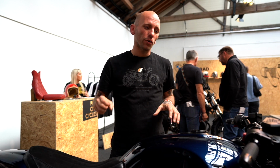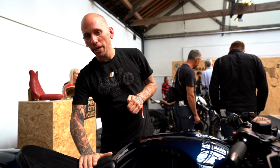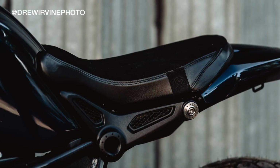On top of that, we've given it some extra special bling. So we've gone with Rizoma grips. We've gone with the Motor Gadget dash. We've gone with a Koso LED front light. James at JK Upholstery has recovered the PCC seat. And then we've hidden a few little extra tricks and such.